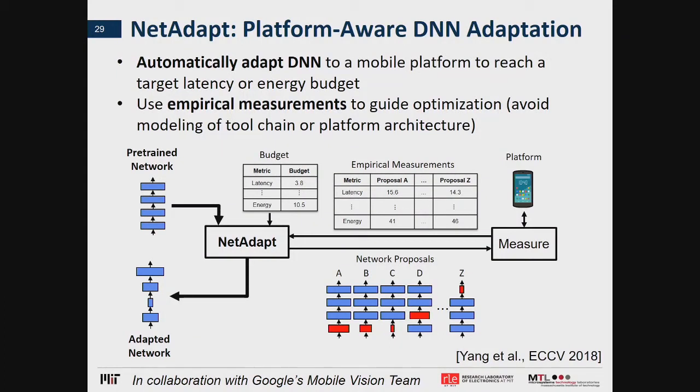It would take in a pre-trained network, which means all the weights are already known, and it would start pruning the network, or reducing, for example here, the channel sizes of different layers, and it would iterate until it finds something that gives a good trade-off between accuracy and latency, or accuracy and energy, or both. Then you would have an adapted network that comes out. So this is all automated.